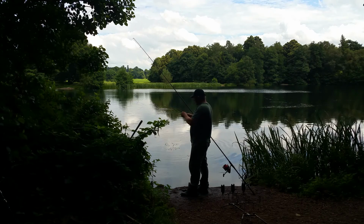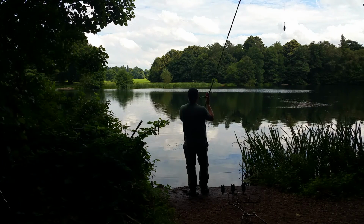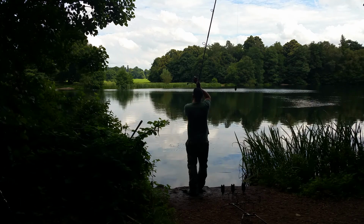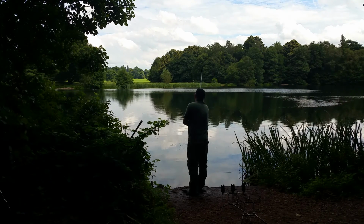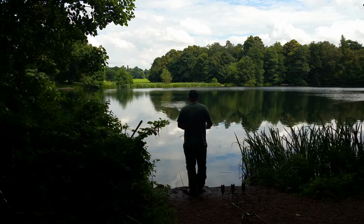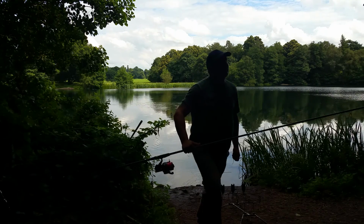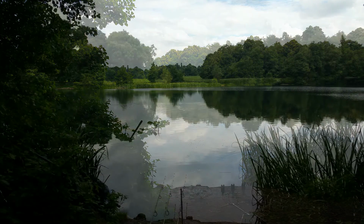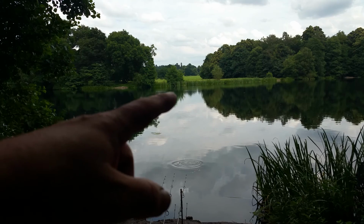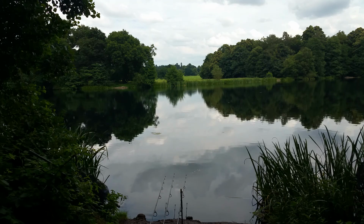Little bit of weed, but nothing to worry about. Yeah, I'm quite happy with that. Shot on them. Well, the fish are all over me at the moment. Just multiple shows just on this far bank. It ain't going to be long, I don't think. We'll just make them out there now.